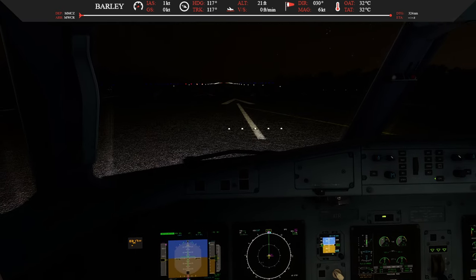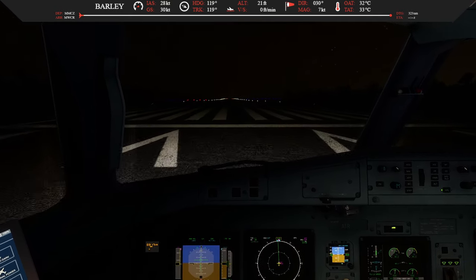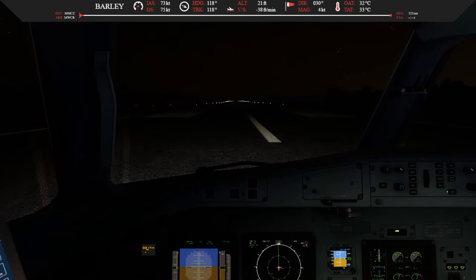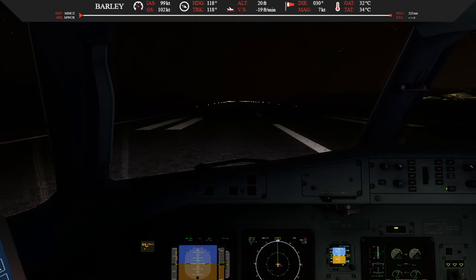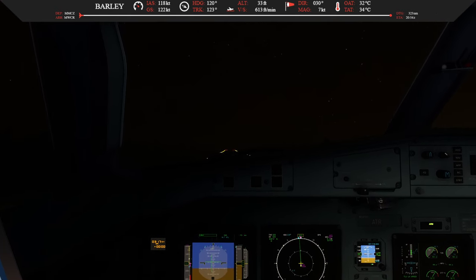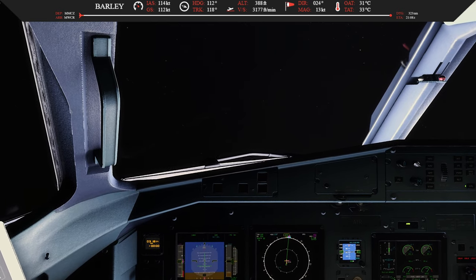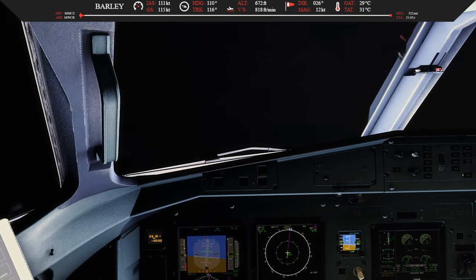Takeoff power set. Check. A little left yoke here. Airspeed alive. Check. We're taking out the left yoke. 70 knots cross check. Check. Rotate. Starting climb checklist. Positive rate. Gear up. Trim for V2 plus 5. Acceleration altitude, speed 109.